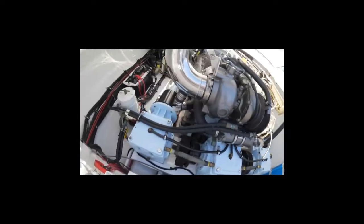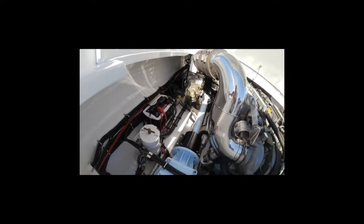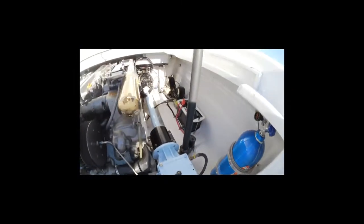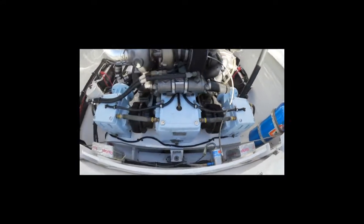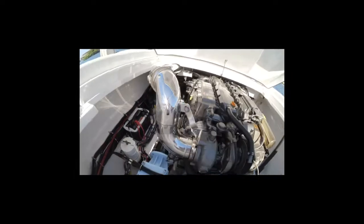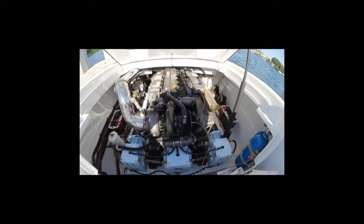But one of the truly impressive things about this boat is not only just a great use of space, I mean, plenty of room to get around this motor on each side, and look how clean it is. I mean, just incredibly clean engine space and just a very impressive setup for this giant Yanmar freshwater cooled motor.